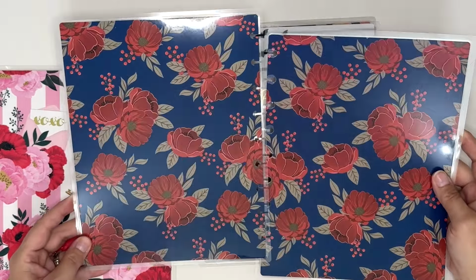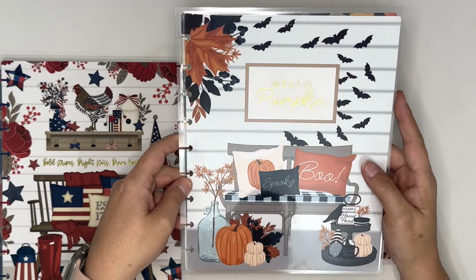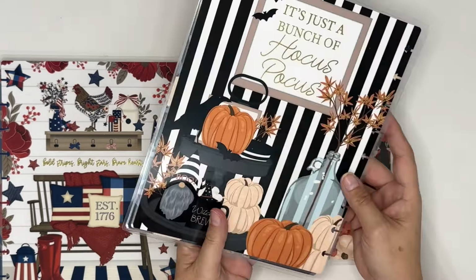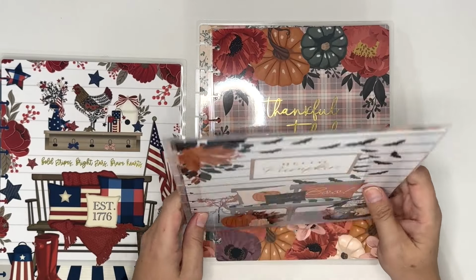Here we've got the third one. It's going to have your Hello Pumpkin. That's a gold foil. Actually, there's been gold foil on each of them. And so that's going to be the front of that set. And then the back is going to say it's just a bunch of hocus pocus. How stinking cute is that with your little gnome down here? And then the inside is going to be the florals. And so again, you could switch it around and have those florals if you wanted to. So that's really, really cute.